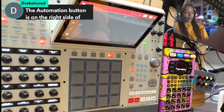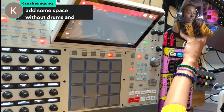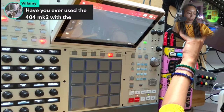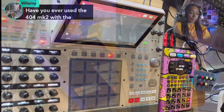Send me a video. Add some space without drums and melody for a few milliseconds and then back, and with a beat. Have you ever used the SP-404 MKII with the Machine? Yes. I use it every day. I have my Machine right here, so I know it's like in the cut. But yeah, I use it every day. I use all of them.